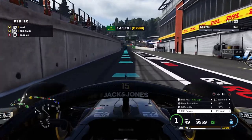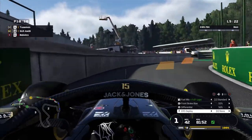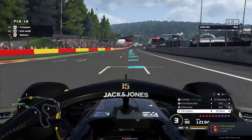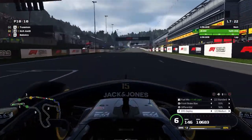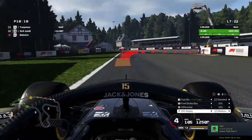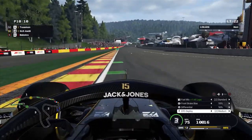But yeah, at this point we're at the back and the gap to P9 is 25.5 seconds, so it's not looking very hopeful. We did have the pace over our teammate. He's on the hards and you can see the gap is now 22.8, 19.5. Those are consecutive laps, so we are closing around 1.5 seconds each lap, which is very good.